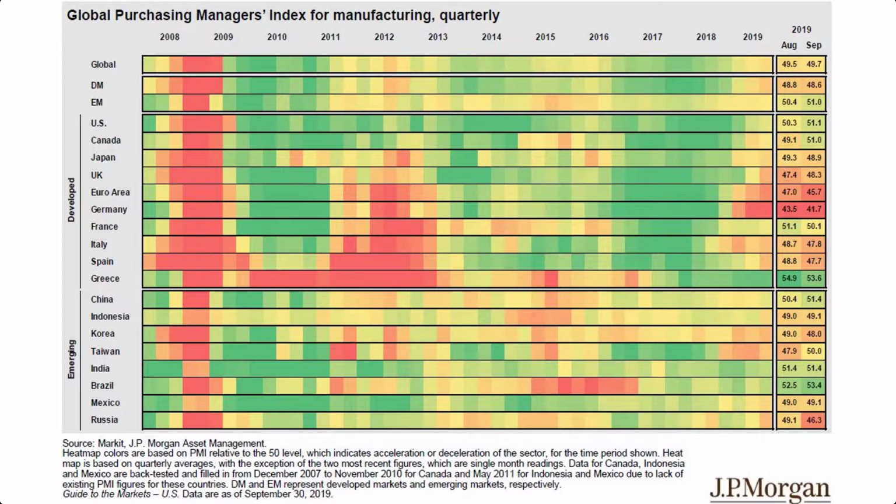What you'll see on this is, when you look all the way to the right, which is really 2019, you can see the trend of manufacturing over time. When you see red sections of the chart, that means you're getting readings below 50 within those ISM readings. If you see green sections of the chart, that means manufacturing is expanding in those areas, and yellow means you're pretty much at stability where there's not contraction or growth.